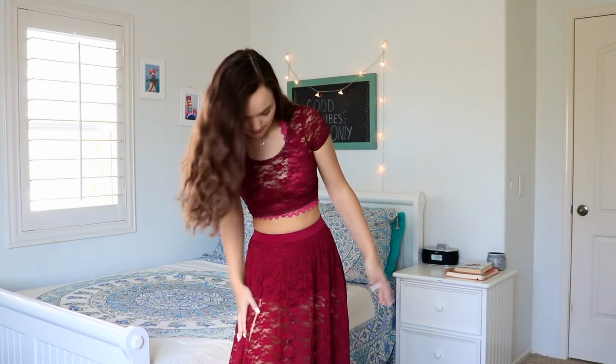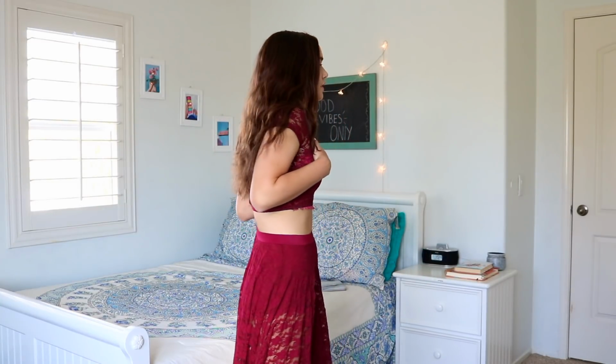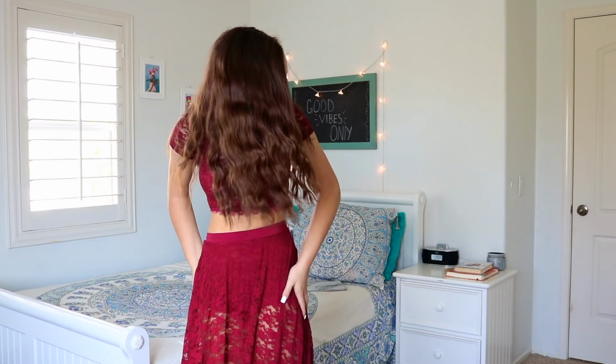This is again a really cute costume, but I definitely could not wear this out in public. This top is cutting off my circulation, and the bottoms are just bathing suit bottoms. That's literally how short they are.